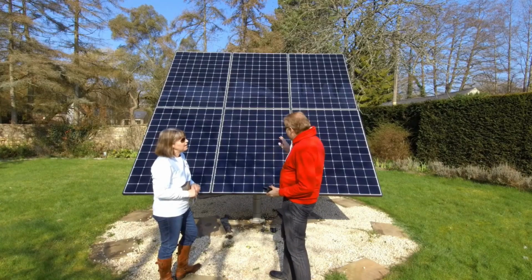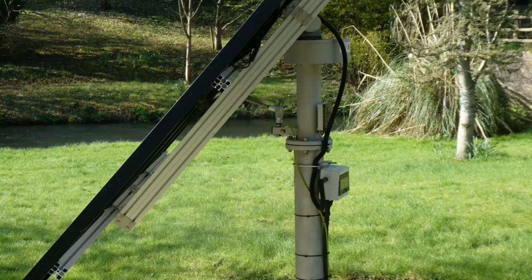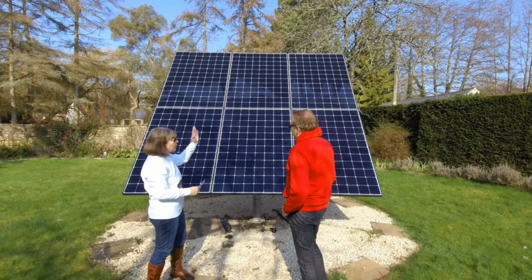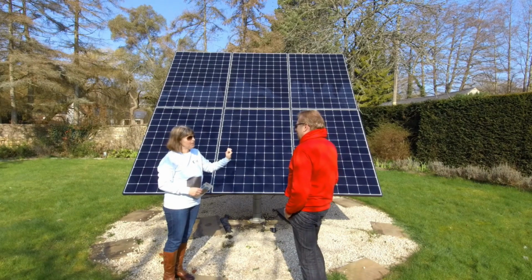So one of the tricks of this is it actually follows the sun, doesn't it? It does indeed. So during the day, you can see at the moment the sun is in the east because we're reasonably early in the day. At the end of the day, the panels will end up facing due west, which is over there. So it follows it by moving about every 6 to 7 minutes, virtually imperceptible to the eye.